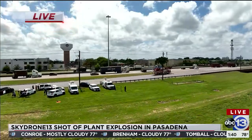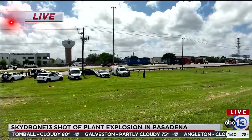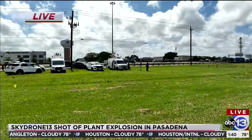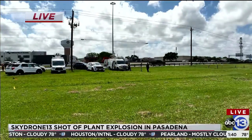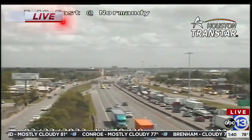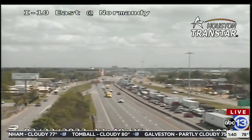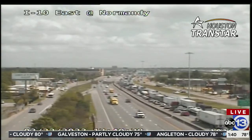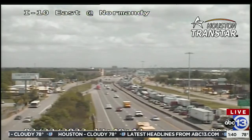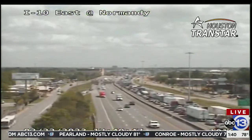So you see the media staging area right there as they're waiting to hear the specifics about today's explosion this afternoon, rather, at 12:07 here at the Ineos plant. We also know a major factor is traffic, and traffic has been moving. We know at one point the ship channel was closed, but it is still really impacted. I'm going to take that live sign out at the top. This is I-10 East at Normandy, and Chauncey, while the roads have reopened, as you and I both know, when you have a major event like this, it's still going to take a while for all those folks to get going again on the freeway.